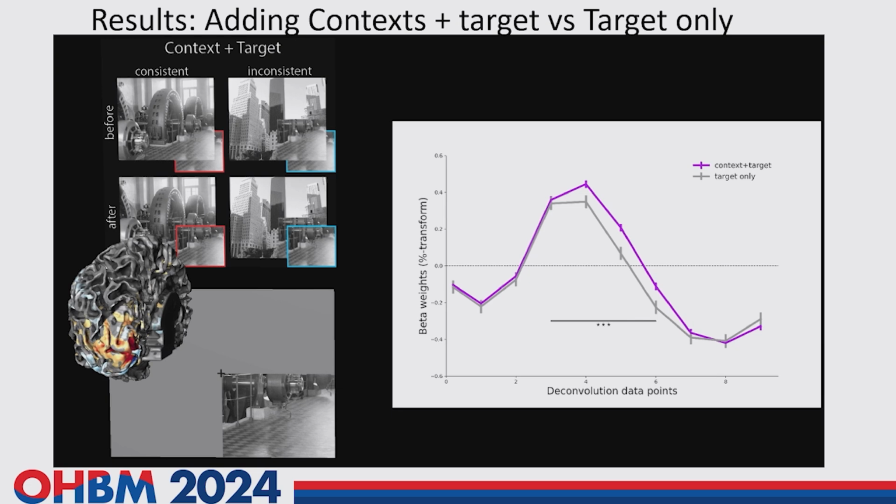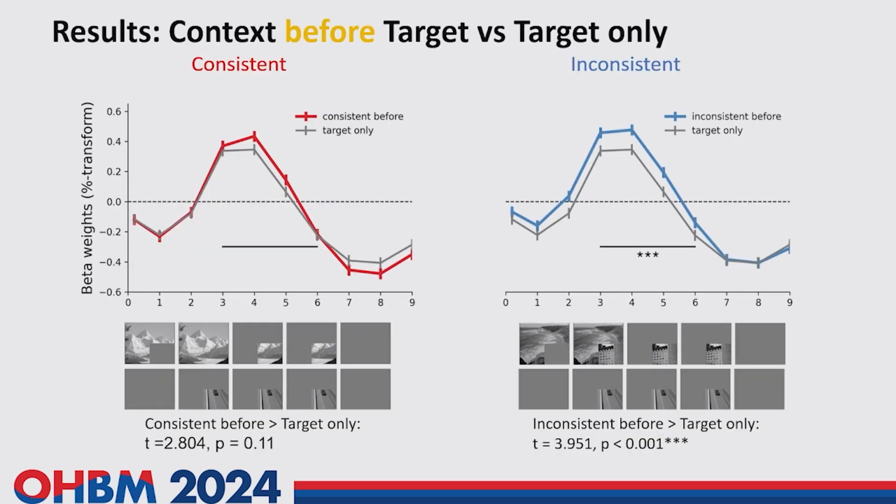So we can say that if we add surrounding information to the target, it generates a significantly higher response than the target only. We also did a further test comparing the four subconditions with the target only. Here are the before conditions, which means we add the surrounding information before the target.